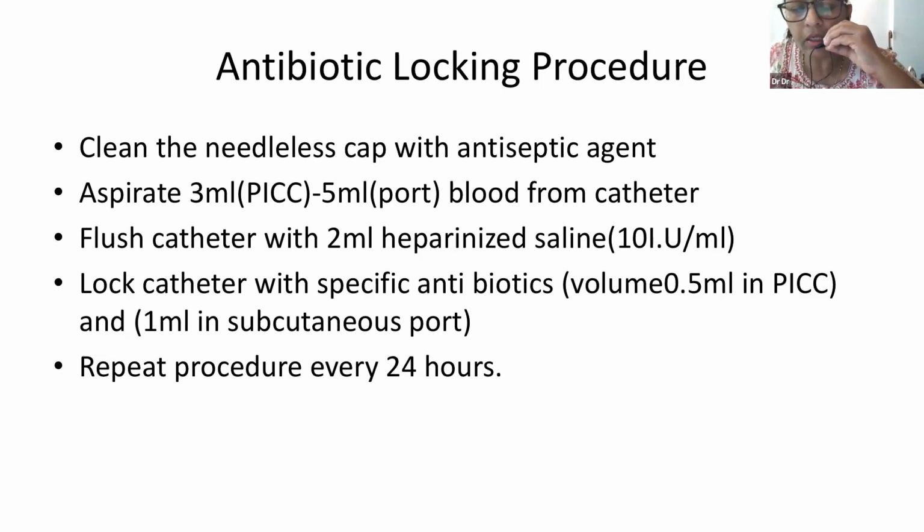And before putting this antibiotic, we need to flush the catheter with heparin solution, any type of catheter, Groshong or open-end catheter, with only 2 ml of heparin, not more. Why? Because we don't want to push bacteria into the systemic circulation. And keep it for 24 hours. So every day you have to do this procedure for at least 6 days.